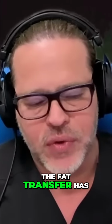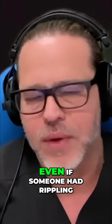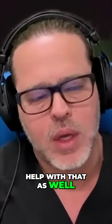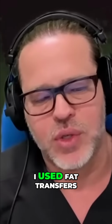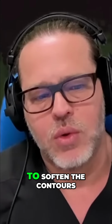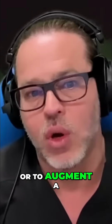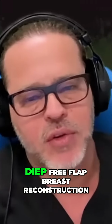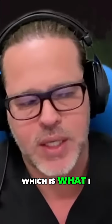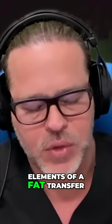The fat transfer has been used in cosmetics to help volumize, even if someone had rippling, help with that as well. And then in reconstruction, I used fat transfers for almost 15 years to soften the contours of an implant-based reconstruction or to augment a DIEP free flap breast reconstruction, which is what I did predominantly in my career. So let's break down the elements of a fat transfer.